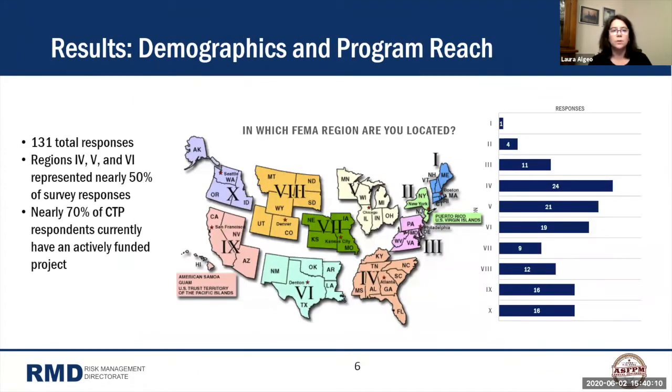Again, these are some of the preliminary results, and we will provide more information later. 131 total responses. More than 50% of those responses came from regions 4, 5, and 6, where we do have a large number of CTP communities. And nearly 70% of all of the CTP respondents in the survey do currently have an actively funded project. So that means that the folks that are providing input are ones who are actively using the program and going forward with implementing programs in their communities.